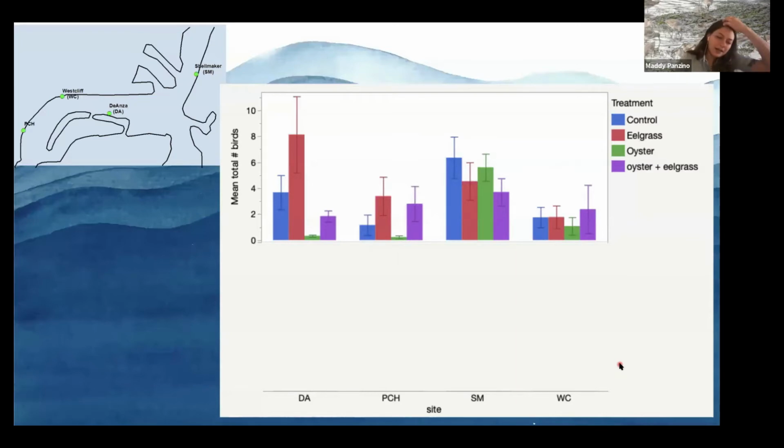I want to show you some of the data that I collected. Down here on the x-axis are the sites: De Anza, PCH, Shellmaker, and Westcliff. And here is the mean total number of birds. The 4 colors represent the 4 treatments that I talked about, and the error bars are standard error, which represent the range of my data. The big picture that I want you to see is that birds are using all the sites and all of the habitats.